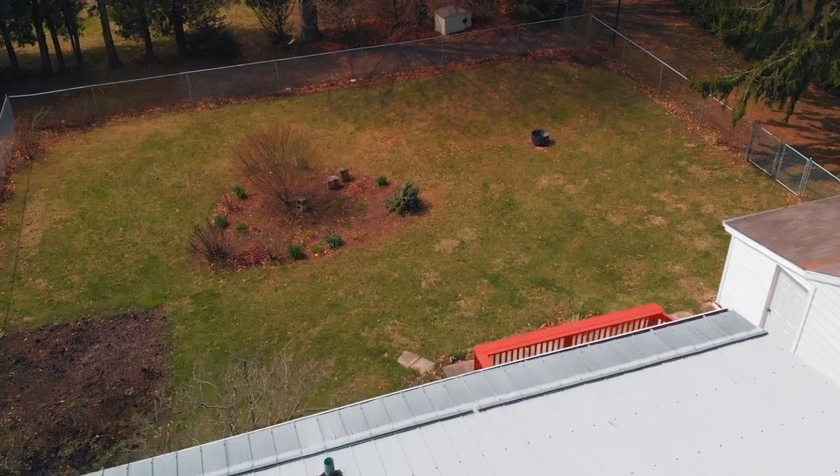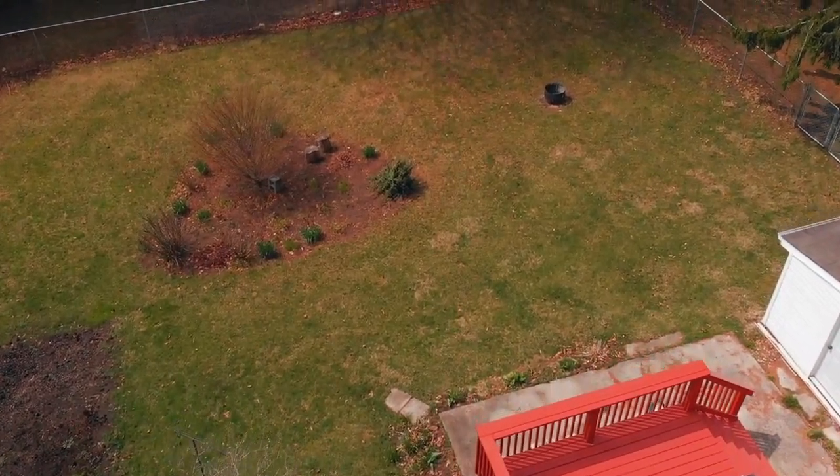Now that you've seen inside, let's talk about the outside. This is absolutely beautiful back here. It's country living at its finest. As you can see, it backs out onto its own beautiful green space. Couldn't you imagine having your morning coffee out here?